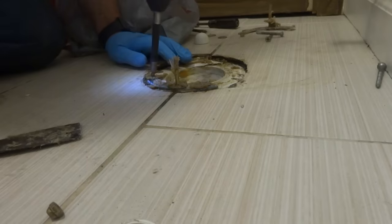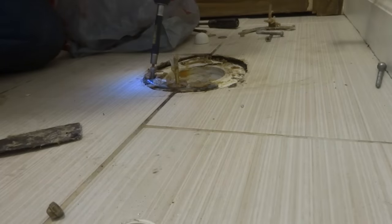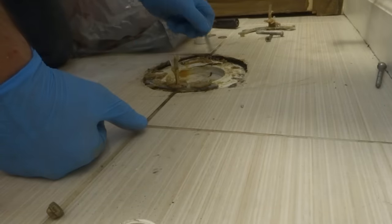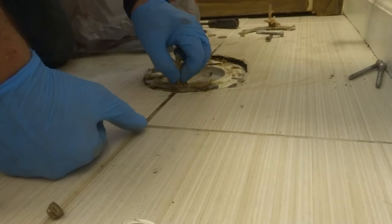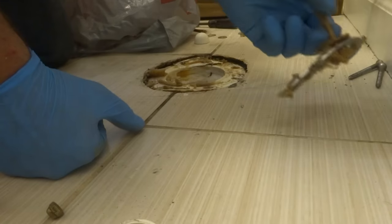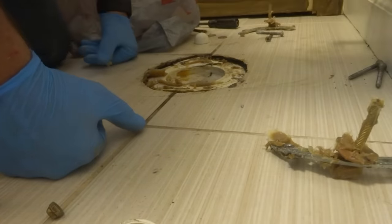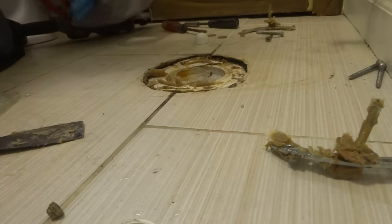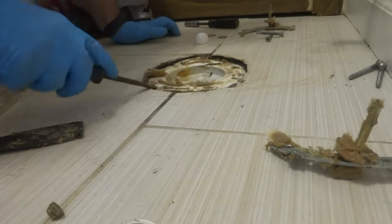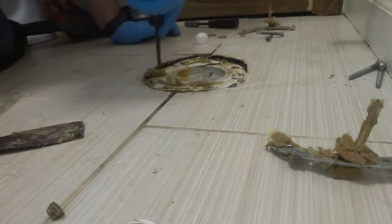Most of the time this works, but this time, well, I guess if it would have been just the wax, not. If it wouldn't have been so broken, it probably would have. Alright, so we got a cut downstairs. That should come right out of there now. Hopefully.